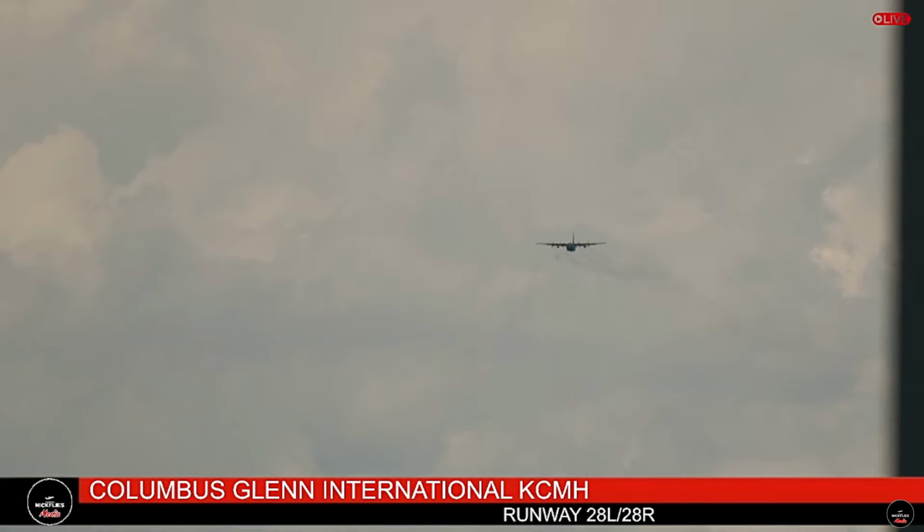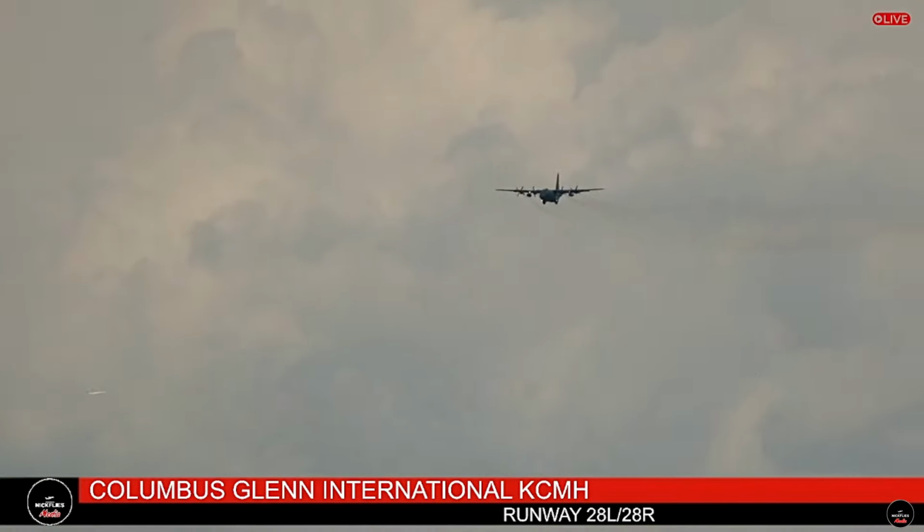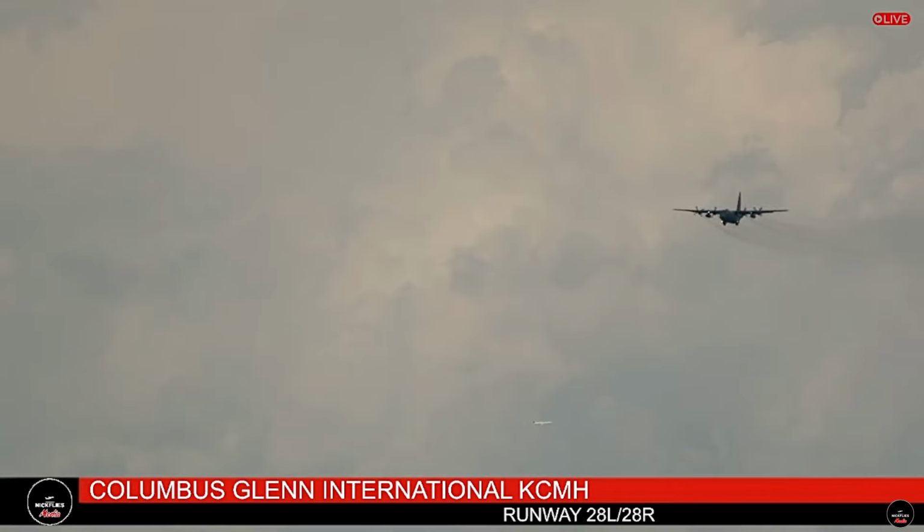We are under a severe thunderstorm warning right now. And I will put on the other camera here in a second so you can see that. Two C-130 Hercules are inbound for CMH. I think Alaska 450 is back there too, behind them.